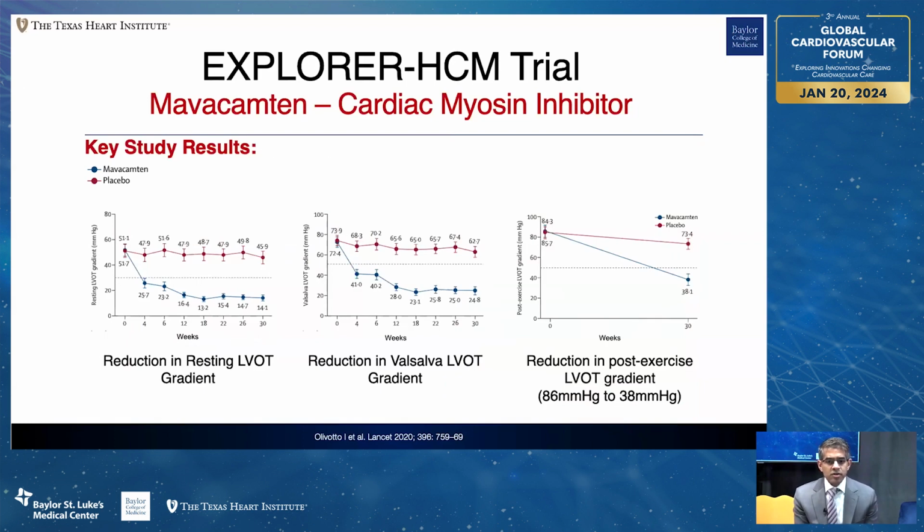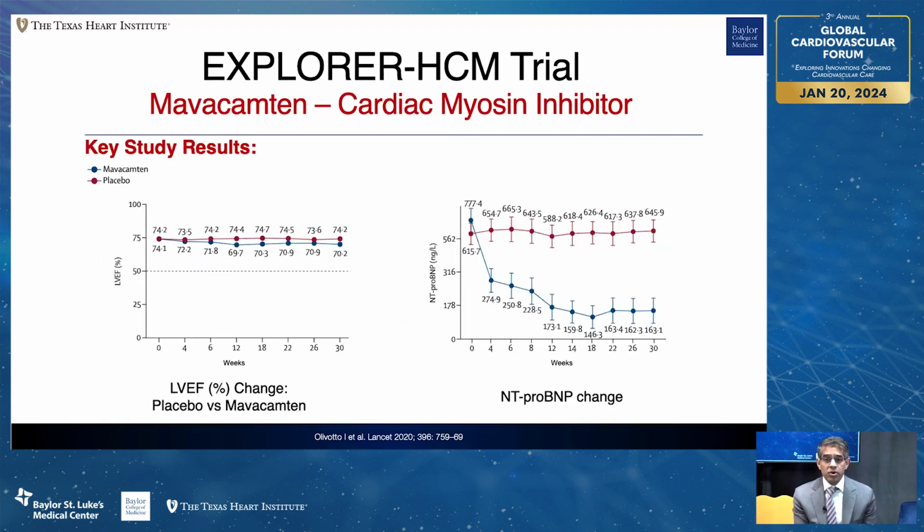Key study results are as follows. There was a significant reduction in resting LVOT gradients, a reduction in Valsalva LVOT gradients, as well as a reduction in post-exercise LVOT gradients from 86 to 38 millimeters of mercury.